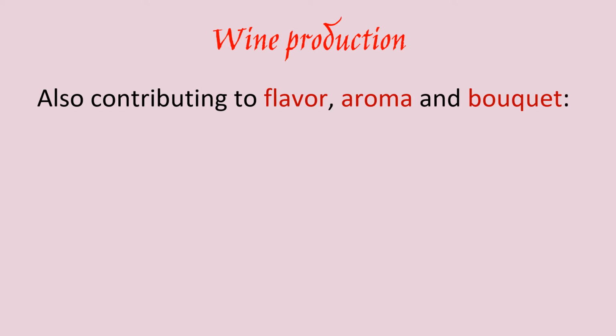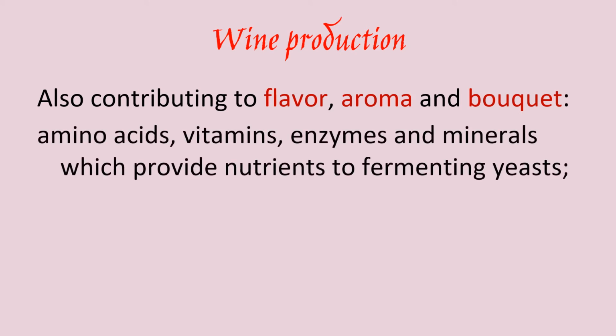Also adding to the flavor and the aroma and the bouquet of your wine are the amino acids in the grapes and vitamins in the grapes and enzymes and minerals, which provide the nutrients to the fermenting yeasts. Different combinations of these items are going to produce different flavors, even from the same type of grapes.